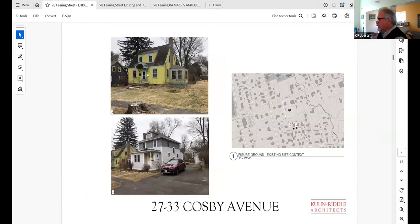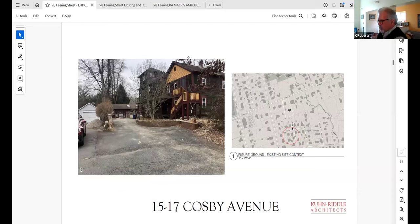A couple of smaller houses over on Cosby Avenue, again bringing in scale and architectural character, and it's typical of this neighborhood. 1517 Cosby Avenue, another example of a larger structure with an existing house and a larger structure behind, and garage and car circulation and some activity towards the back of the house and in the back part of the lot.